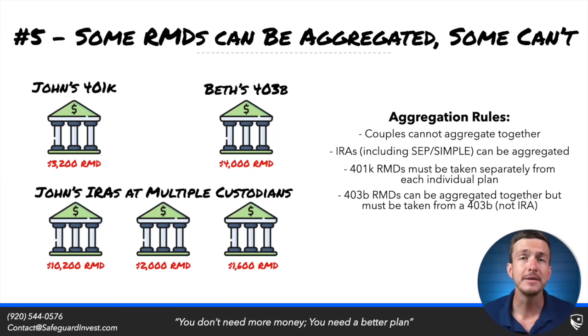Number 5, some RMDs can be aggregated together while others need to be taken individually. Let's say you have a few tax-deferred accounts. You have a 401k, maybe your spouse has a 403b, and then you have a few IRAs at multiple custodians. Do you have to take an individual RMD from all of these individual accounts, or can you combine some of them? These are called aggregation rules, and here's essentially how they work. Because tax-deferred accounts are individual accounts, you will always need to take a separate RMD from your spouse if you're in a couple. You cannot aggregate together accounts in a couple.